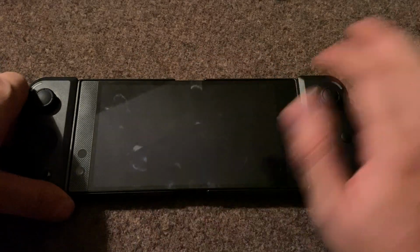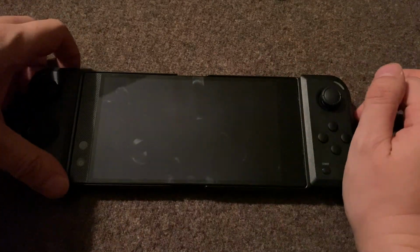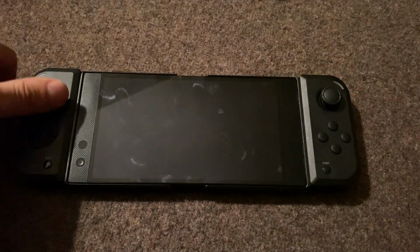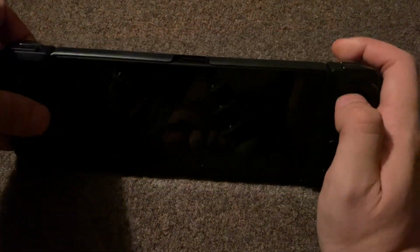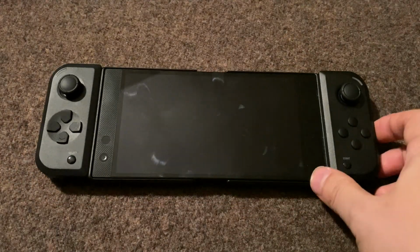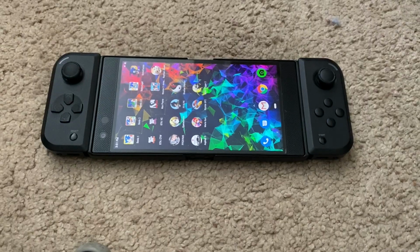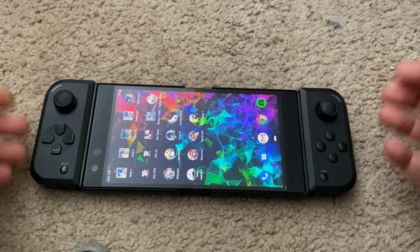So the 120 hertz refresh rate, again, same thing as the ROG Phone 2, and the IGZO display, while it's not as good as the AMOLED, I think it's going to be good enough for playing games. So let's take a look at how well this phone does at playing games, which is the main reason why most of us will buy it for. Alright guys, now let's get to the meat of this review, which is how do the games and emulators perform on this device using these controllers.